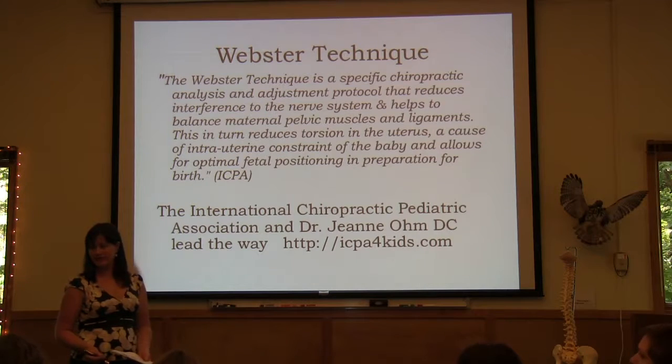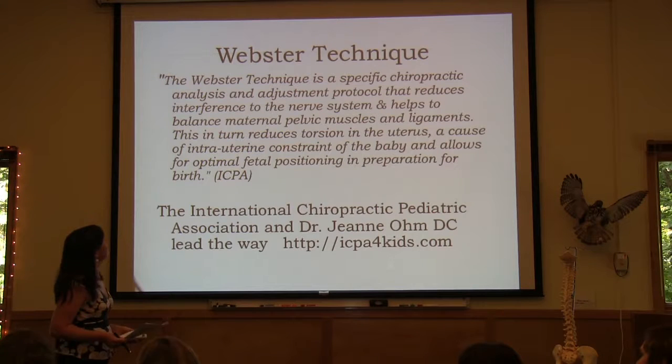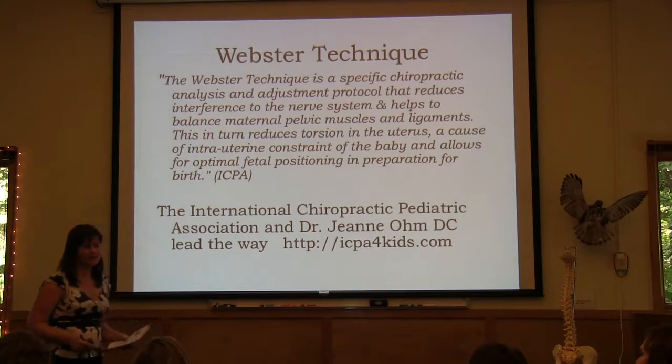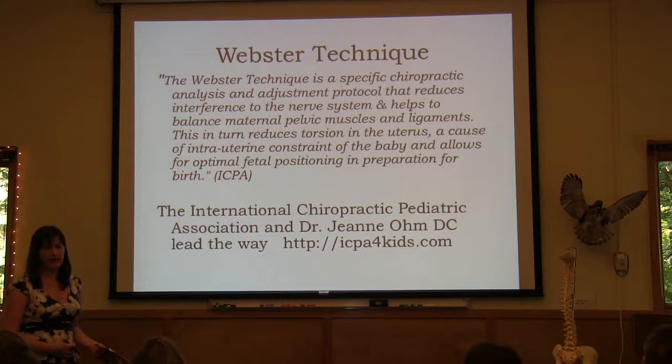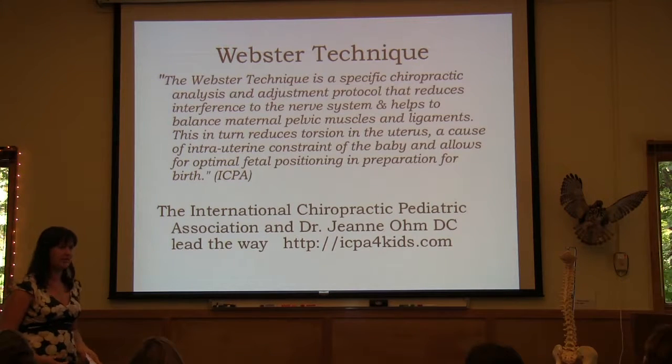Yeah, it's really good. Okay. Alright, so the Webster technique is, there's a Dr. Webster, he's a chiropractor, and he came up with this technique to help balance basically the pelvis in order for the uterus to be free from constraints and help the babies get into good position.